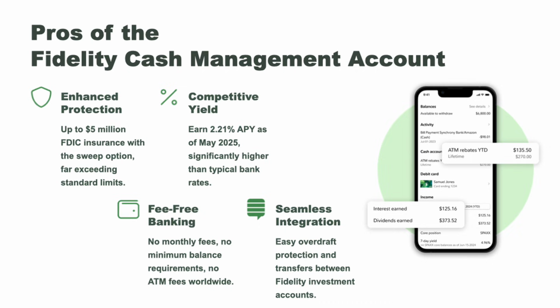So yeah, several banks have no monthly maintenance fees. A good amount of banks have no minimum balance requirement fees. Now, no ATM fees worldwide, that is a very rare thing to have at a bank or financial institution, but that is something you can have with this account. And so just knowing that you could be anywhere needing to take cash out, you don't have to think about a $3, $4, $5 fee or anything like that.